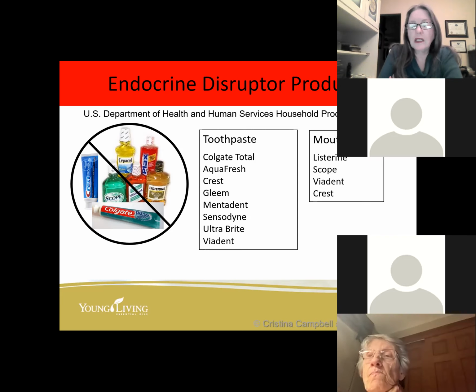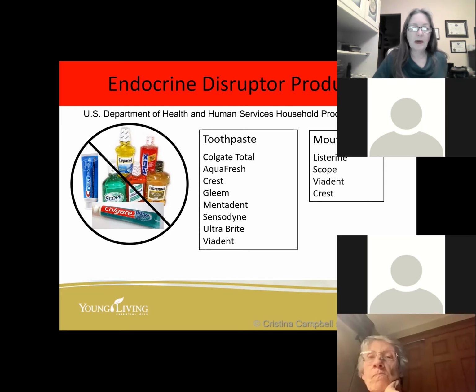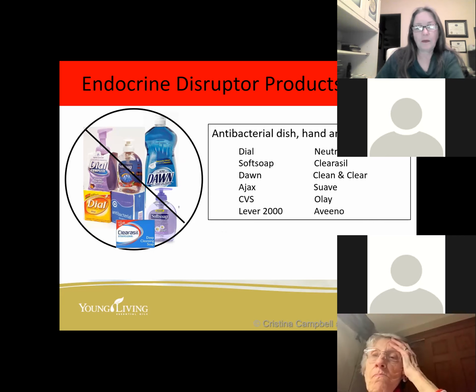Mouthwash includes Listerine, Scope, Viadent, and Crest. And you know, they don't tell you any of that stuff in their commercials. All they're trying to do is sell a product, right? But it's harmful to the human body. Other products like antibacterial dish, hand, and body soaps include Dial, Soft Soap, Dawn, Ajax, CVS, Lever 2000, Neutrogena, Clearasil, Clean and Clear, Suave, Olay, and Aveeno.